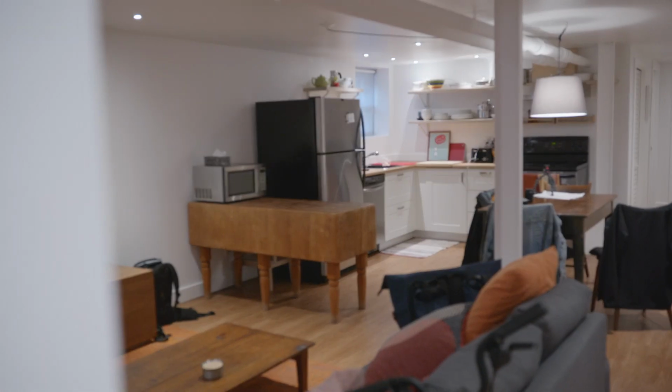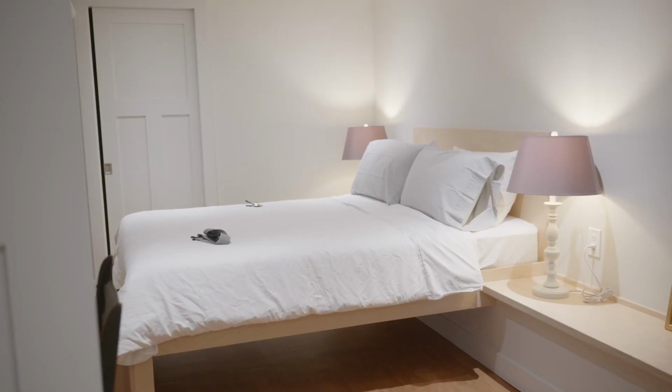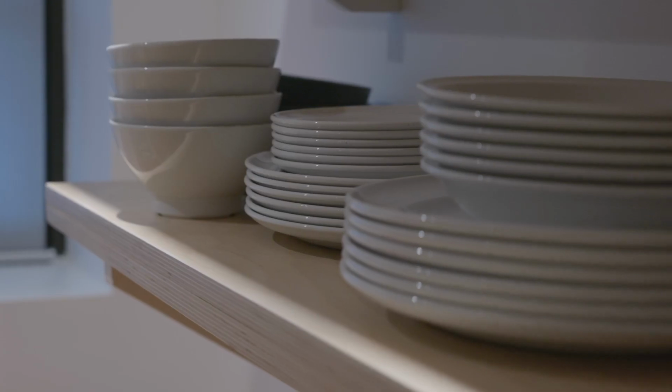A few moments later. Finally got into the Airbnb after 3 hours, and it's a stunning place as I saw on the internet. But the trip is not about the Airbnb.